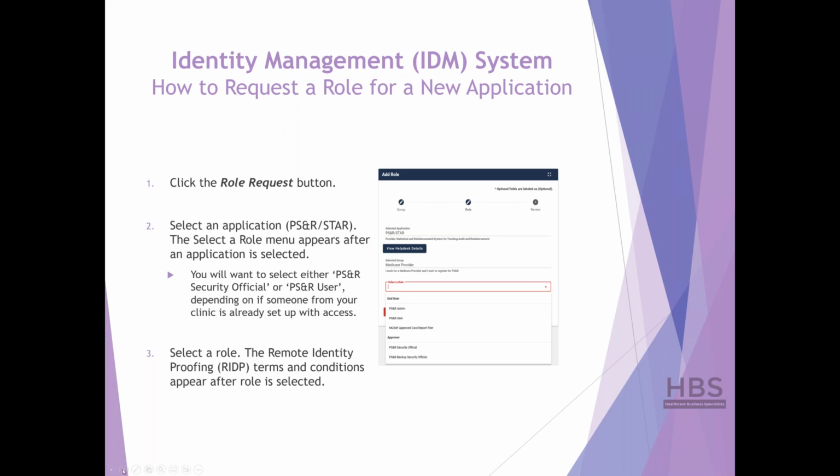To request access to this application, you'll want to click the role request button that was on the self-service dashboard, and then you'll follow the instructions on this slide to select the correct application. There will be a little drop-down menu, and you'll want to select PSNR/STAR, and you can see I had already selected that in the screenshot. And if you don't see that application in the listing, that means you already have access set up. Once you've set up access with that application, the application no longer shows in the drop-down menu for you to select it again.